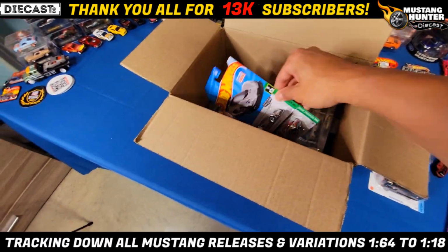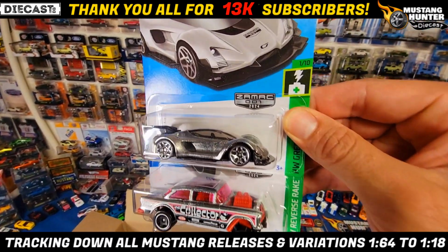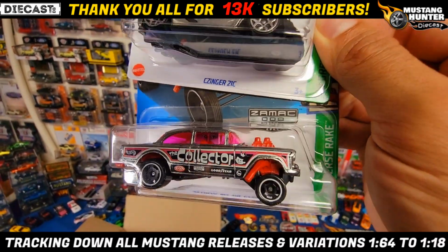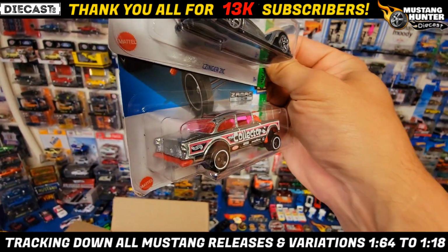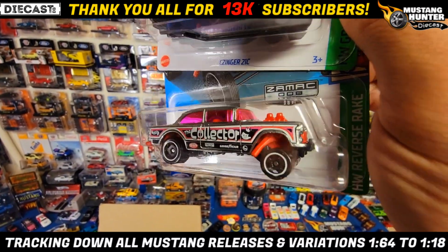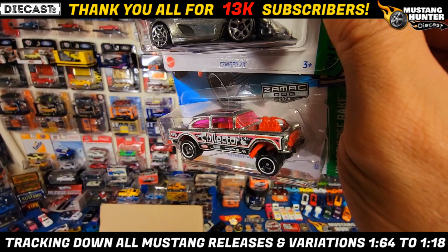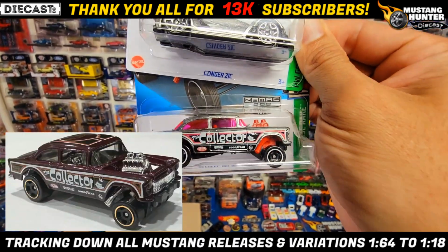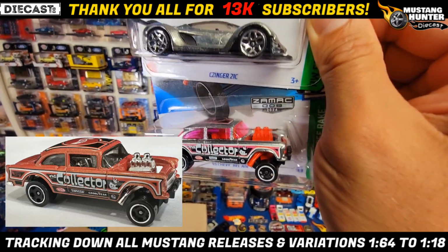He also hooked it up with these. Check it out. Number 1 and number 8. Here we go. 55 Bel Air Gasser. Look at that beauty. God, that thing is nice. You got the collector deco, which has been on the last, I think it's 2. You got the maroon, and then you had the beautiful pearlescent orange.